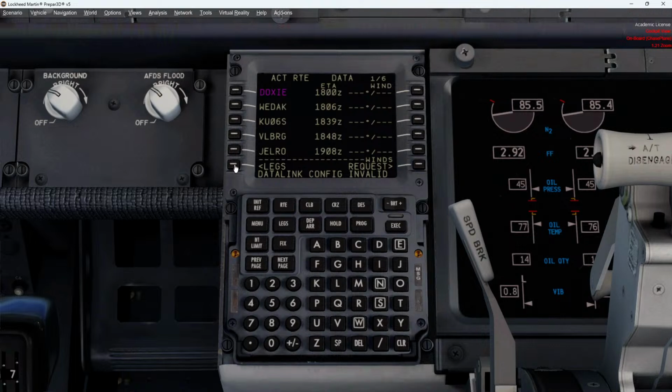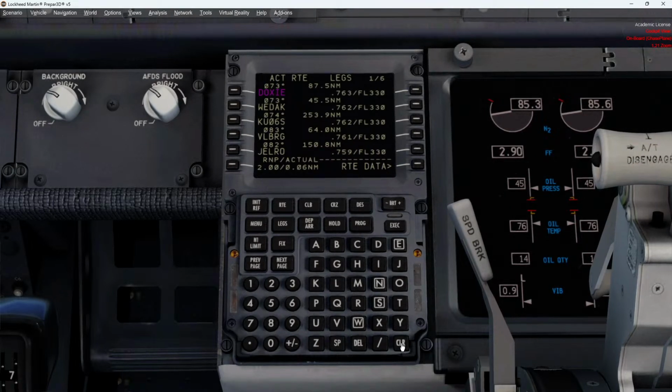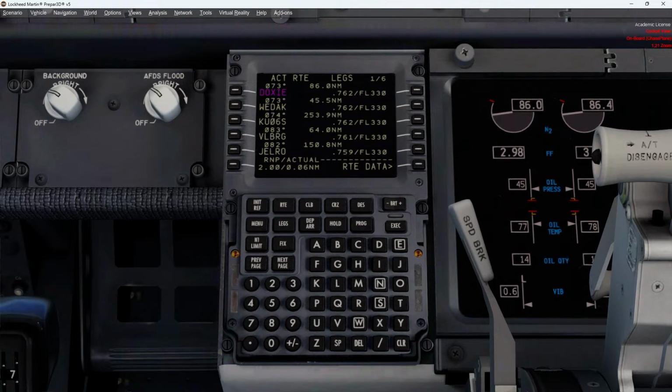Data link config invalid for getting cruise winds. Oh well. Oh, sweet, man. Yeah, get a couple of airports under your belt and the whole nine yards. That will be pretty awesome.